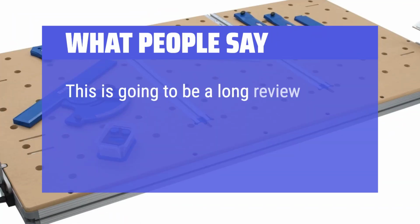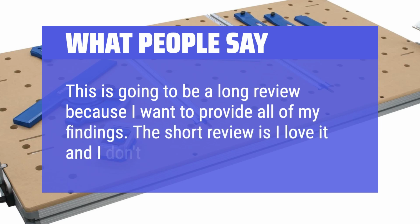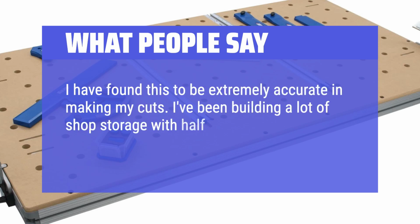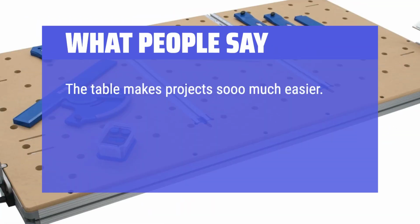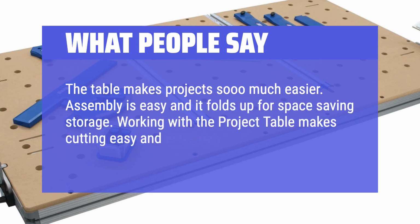What people say. This is going to be a long review because I want to provide all of my findings. The short review is I love it and I don't really miss my table saw. I have found this to be extremely accurate in making my cuts. I've been building a lot of shop storage with half-inch plywood and this is as accurate as I need it to be. The table makes projects so much easier. Assembly is easy and it folds up for space-saving storage. Working with the project table makes cutting easy and extremely accurate.